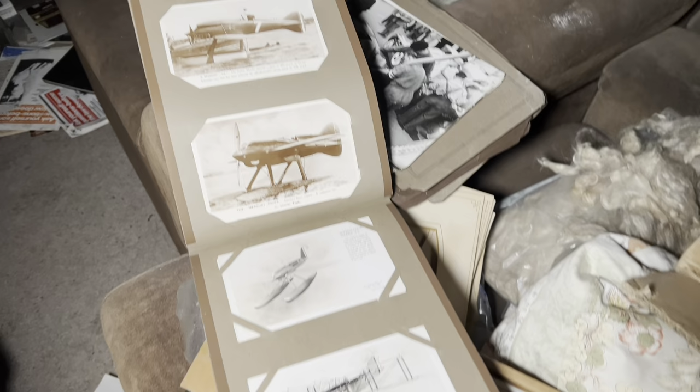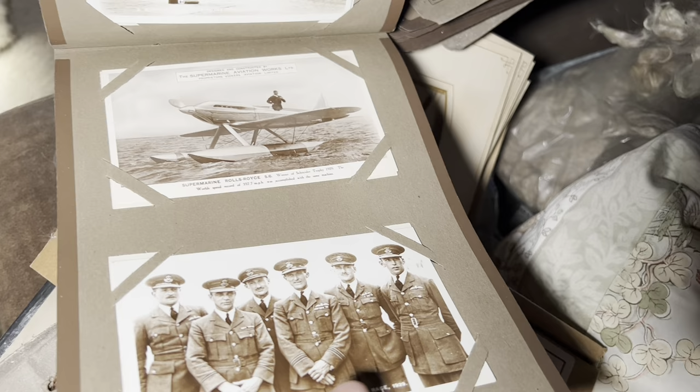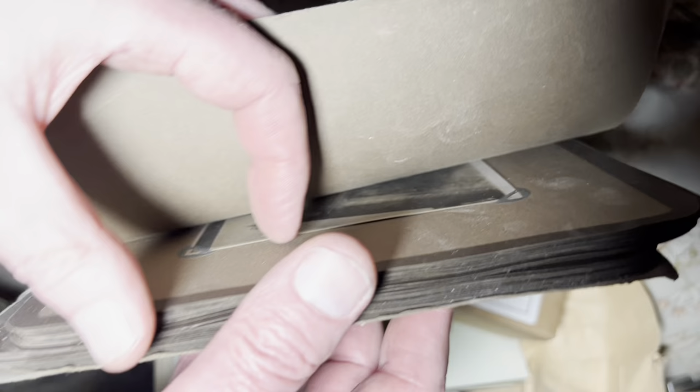Oh, I saw planes. I knew I'd seen planes in there. Who's this guy? Oh, British team for the Schneider Trophy race, 1929. The RAF. Yeah. Wow. So I can't really show them all because of the angle of the book. What's in this one? What's that? Machine gun. God knows. Oh, these are planes, look.